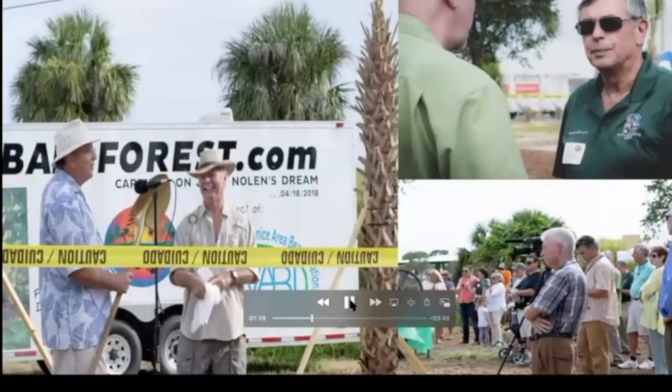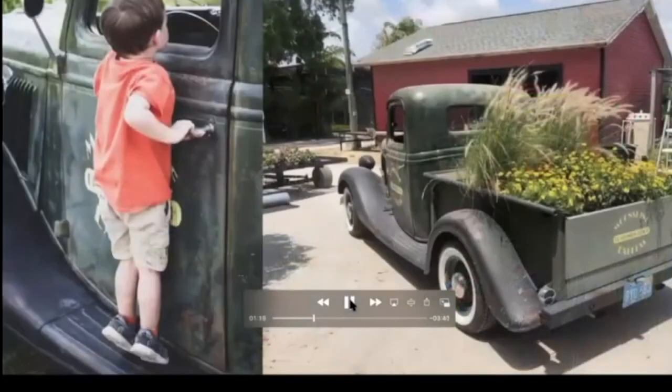The press and the television crews from across the land were there. We were on TV a number of times, and loved the fact that the young people were there, and the young people are having a good time with learning about creating an urban forest.